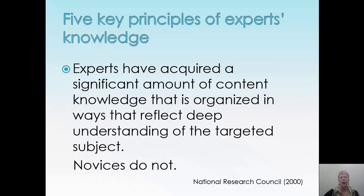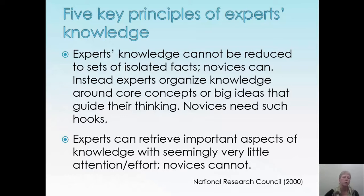Experts have a body of knowledge, and it reflects a deep understanding of a subject, but novices do not. Experts cannot reduce their knowledge to just individual facts because they see it as a whole concept. But novices need to be able to look at little bits of it at a time, and they don't necessarily see the whole concept. Experts have no difficulty retrieving information, even minute details, but novices have a great deal of difficulty with that.